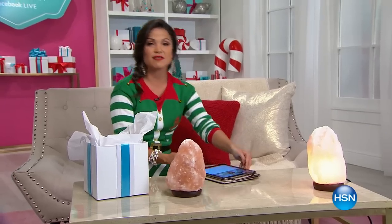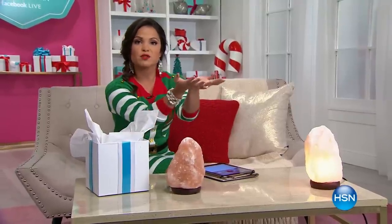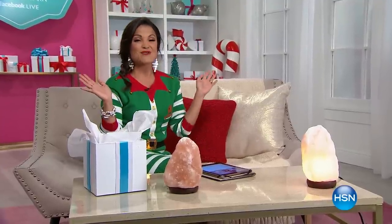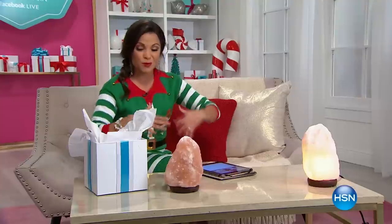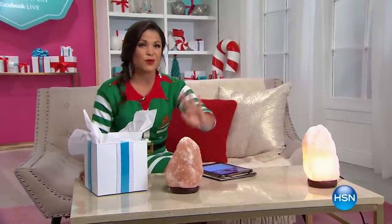And when we're talking about gifting the hostess, it doesn't necessarily mean you're going to bring this to a party to give to the hostess. It also means who's the hostess that you know in your life. We've all got that person. It's my Aunt Terry who throws all the parties, has the most fun with it. Everyone's always welcome. Those are the people we're gifting tonight. So something like this that's unique and makes their home beautiful and different, that's something that they will remember.